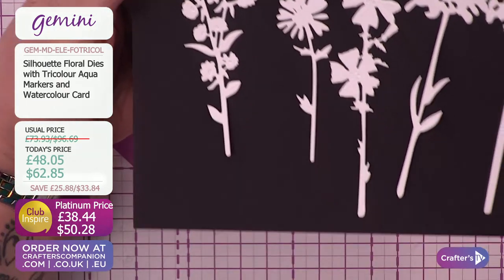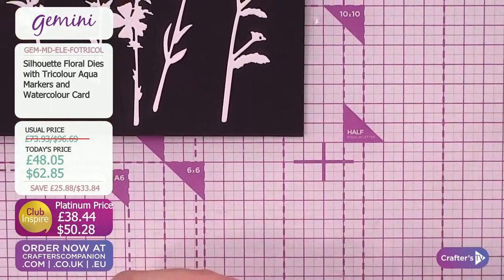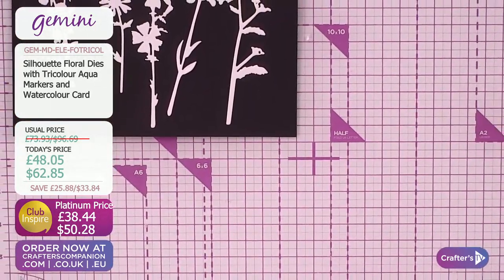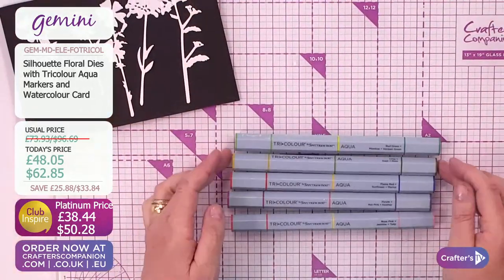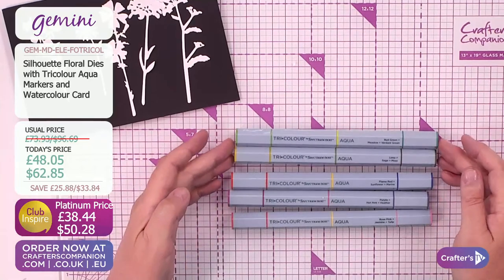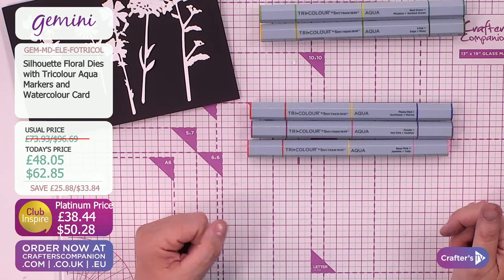So there's a lot of detail in what is basically quite a small die. So you've got those ready to play with. And then what I've done is I've just picked out a few of my colours. I've picked out a couple of the green shades to do some of the stems with, and then I've just got a nice arrangement of bright colours to colour the flowers in.